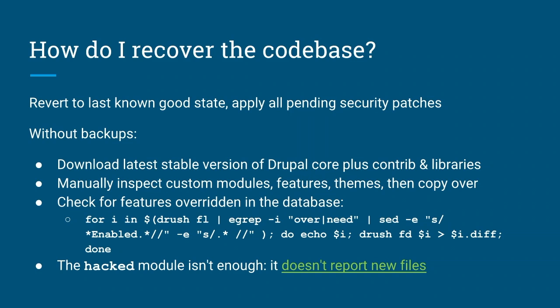Actually this isn't even specific to security issues, but if you have users who are changing a view on the production site and you want to know what's changed relative to your Drupal 7 features, I use this alias. It will print out a list of all the features that have changed, and it will create a file called featurename.diff, which has a diff in it that you can go and inspect. This should always return nothing on a production site, because you should always keep your features up to date.